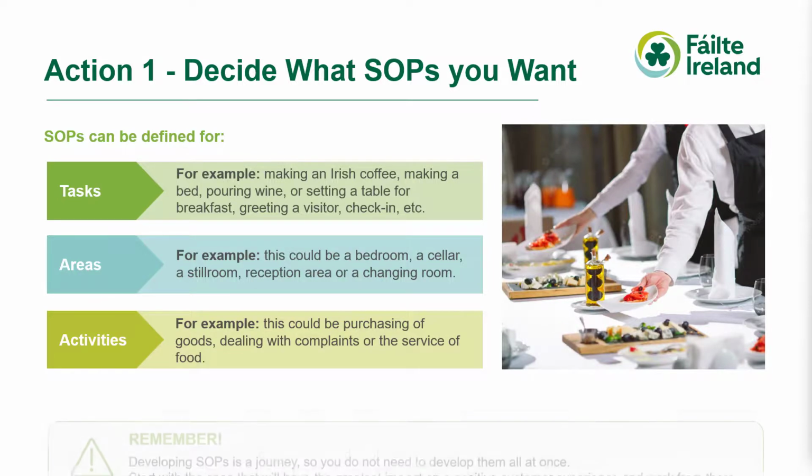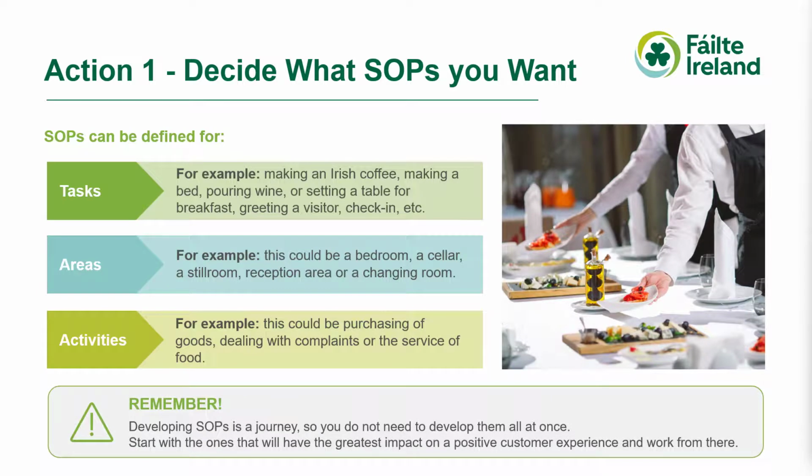In defining what tasks you need SOPs for, if you are starting from scratch, remember this is a journey, so you do not have to develop all SOPs at once. Perhaps you can prioritize those critical SOPs now, get them developed and fully implemented, and then add more over time.